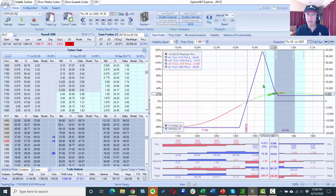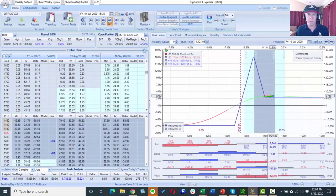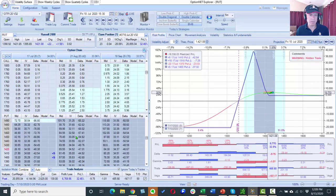Nothing to do here. We're still above our rollback point. Okay, so now we're July 10th. We're up $6,700. We're 7 days to expiration, by the way. We have to make an upside adjustment because we went to negative delta.